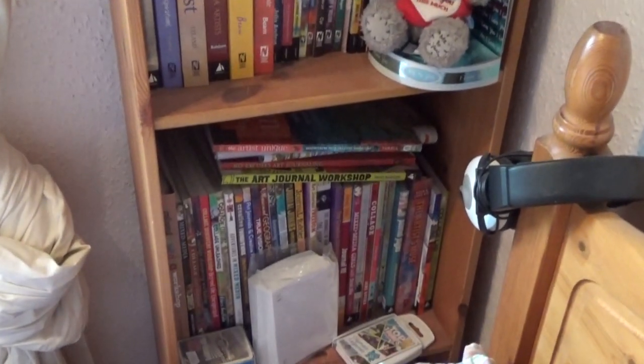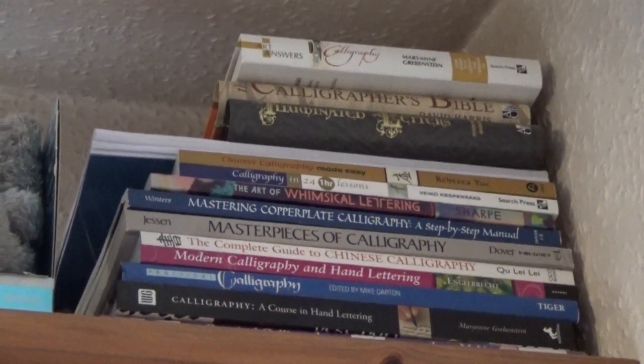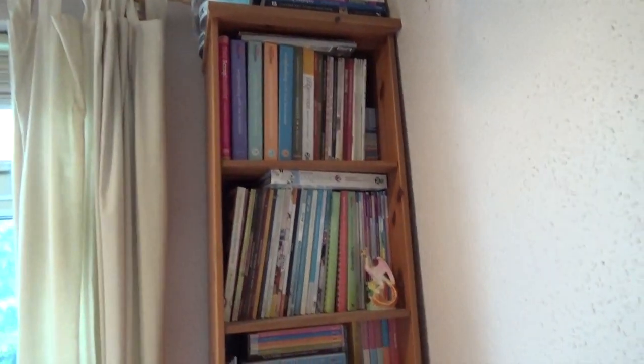So this bookcase was bought to, there's calligraphy books up there. They're all calligraphy books. Oh, yeah, they are. This is really a mismatched art room.